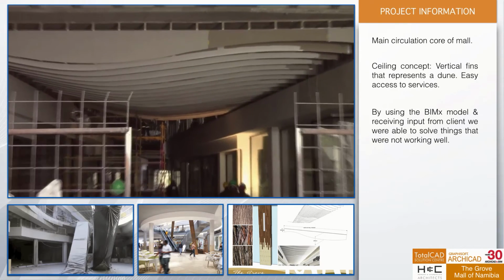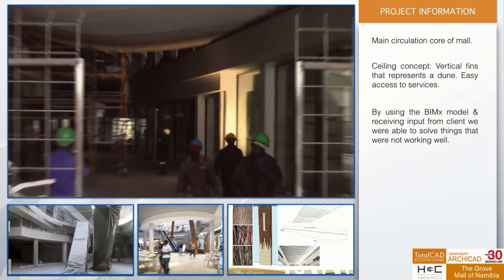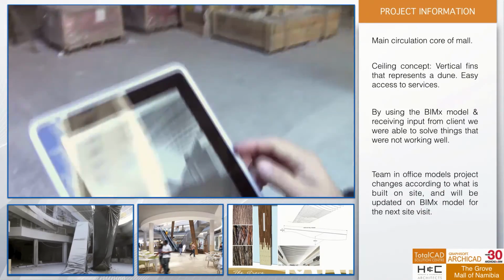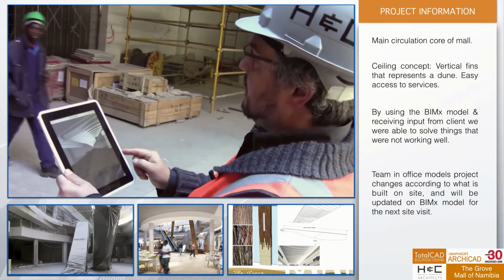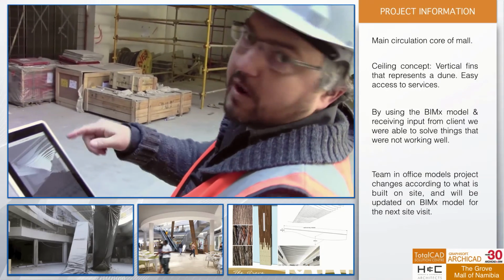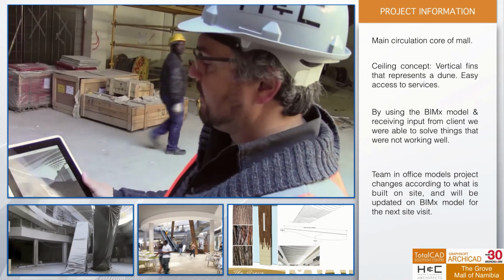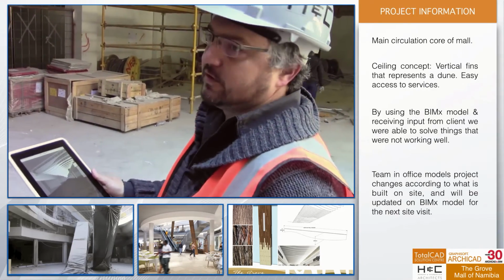But we were able to get some very good input from the client, because we were able to stand here on site with the BIMX model, looking at the concept, and clearly there are things that are not working well, which obviously we've resolved. And since then my guys are busy updating this on the model, so by the next time I visit site it will reflect what's built on site. So as-built's done.